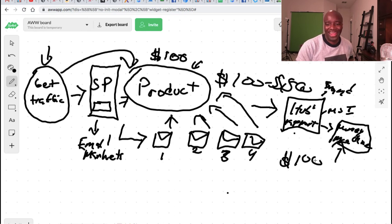I know that my writing is not the best and I've been trying to get better with drawing out on this little board, but bear with me, I'm still learning on it.